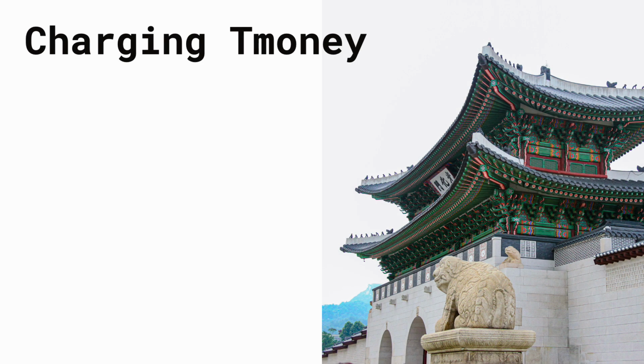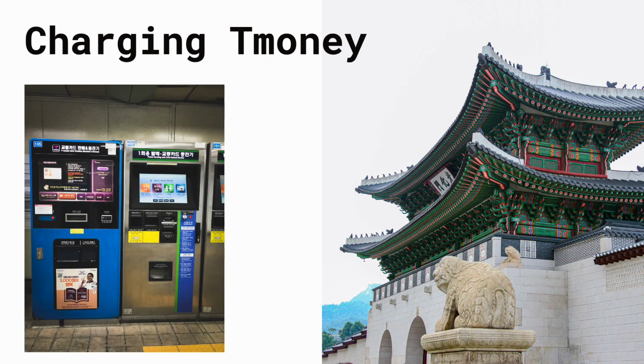In order to charge these Tmoneys or to purchase one, of course, there are kiosks that look like this inside the subway stations. The one in the blue on the left is basically for you to buy one that you can keep using multiple times. But then the silver one on the right is for you to charge the one you currently have, or you can also purchase a one-time transportation card. Let's say you forgot yours that you use all the time at home, then you can just get a one-time one, which is a little bit cheaper.